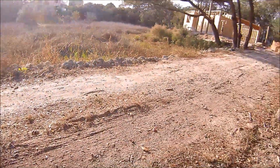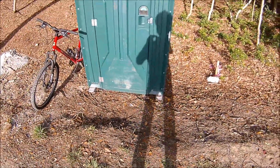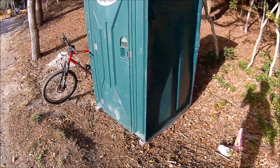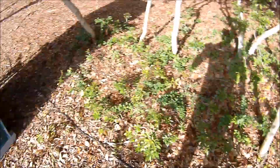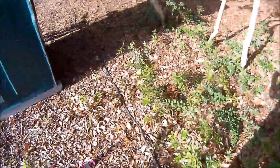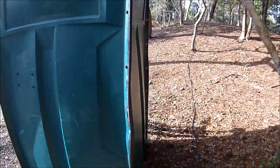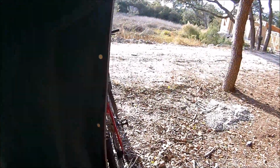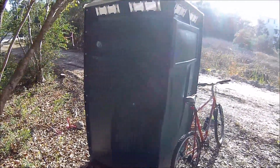Let's go check the outside out. I'll knock my bike over here. This is sitting down a bit here. And that is an electrical panel over here. That's what this black cord is. Electricity running to the site. Kind of bashed in the back.